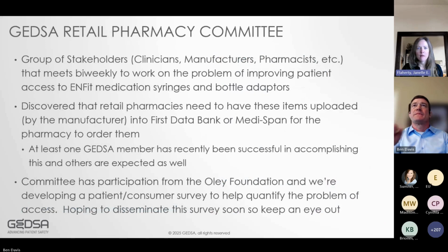You can advance, Ben. All right. So, despite these great resources and despite that patients can access these online, we still hear all the time from referrals and patients that as they transition home, they're having trouble accessing these ENFit pharmacy supplies. And many patients don't want or can't afford to purchase these items on their own. And so they go to their retail pharmacy, and their retail pharmacy is sending them back to home care, really because there's a lack of awareness at the pharmacy level about ENFit, as well as a lack of ability for them to access and order ENFit pharmacy items.